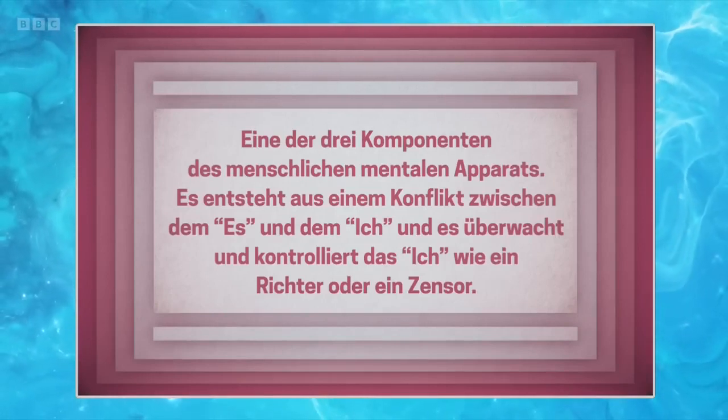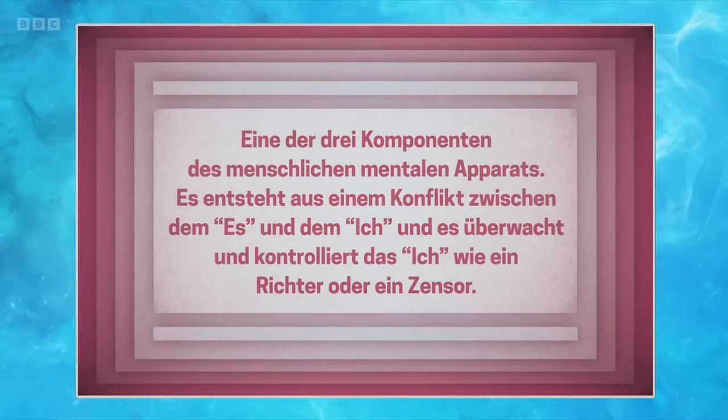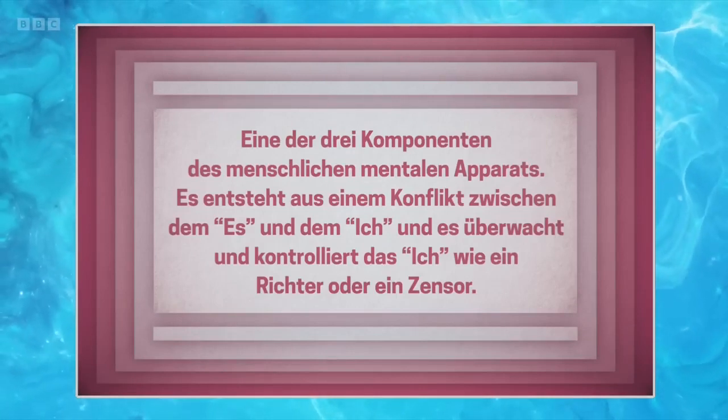A component is... Well, Ich is, yeah, I, right? One of the three components. Is this the superego? I think so, yeah. Superego. Superego is correct. Well done.